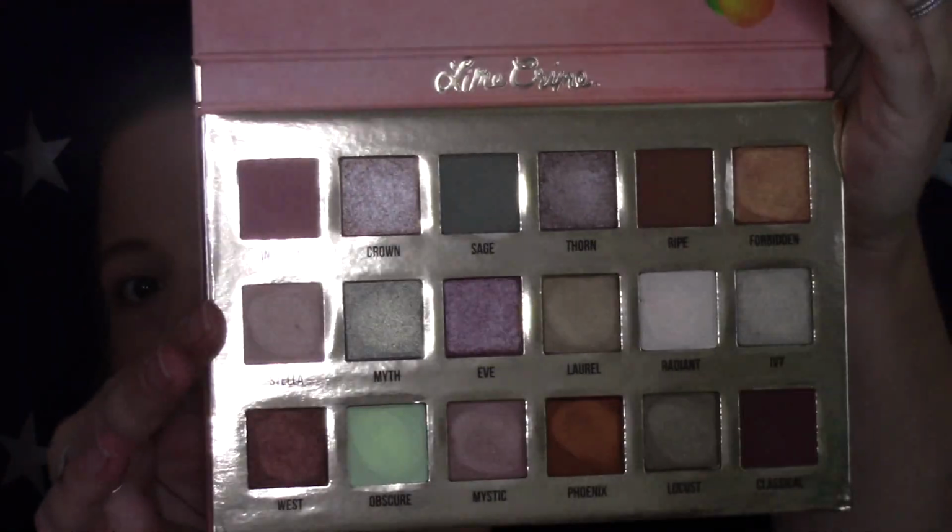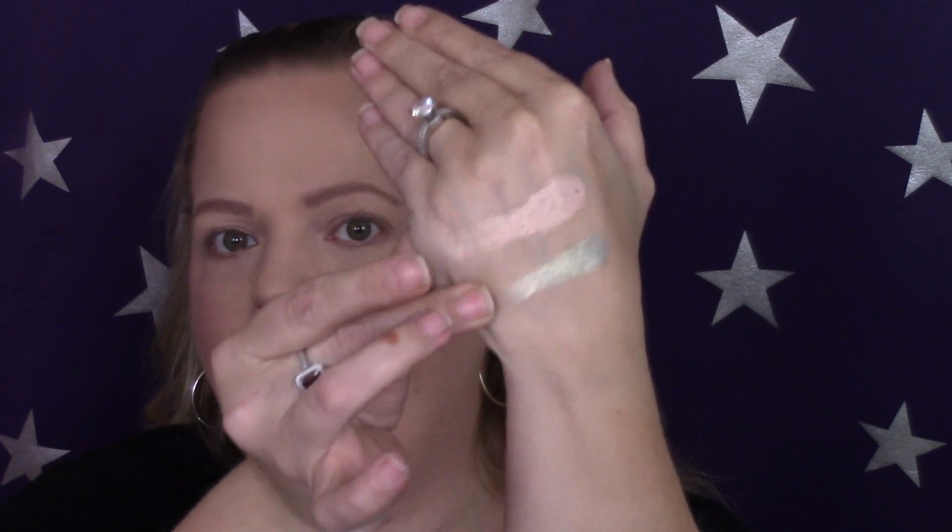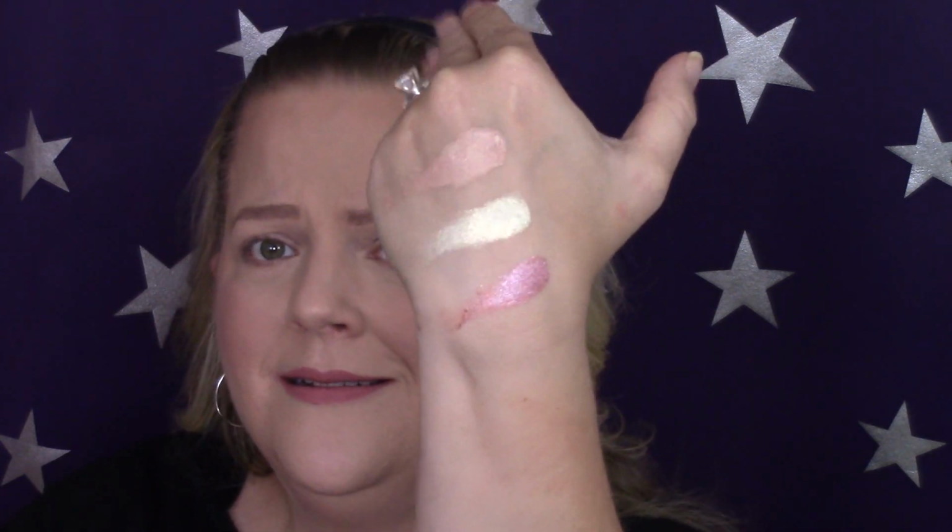So beautiful. They are very soft, super smooth. The typical Lime Crime formula, which is amazing. Okay, so row number 2 now. This one right here. And we'll start with Stella, Myth, and Eve. So here is Stella. Oh, Myth. Oh my gosh. And Eve. They're so pretty. I may have a slight eyeshadow problem.